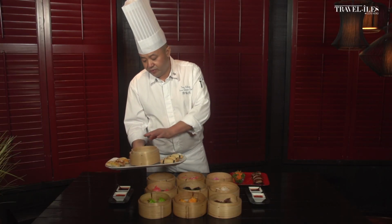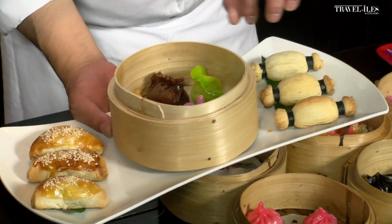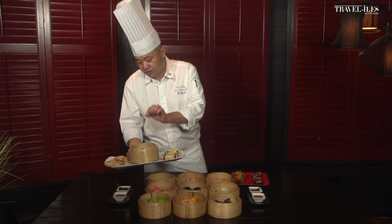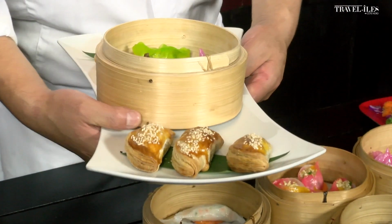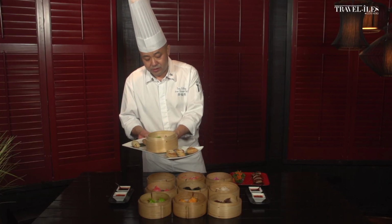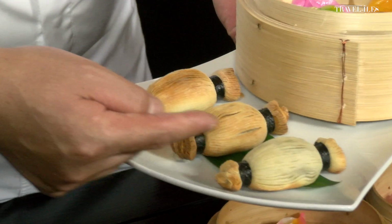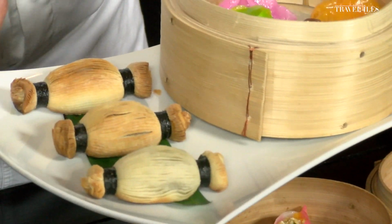And here is we do this mix dim sums. Have some vegetables, some non veggie. And here is seafood puff. This one inside is duck puff. We make this one like a lotus root.